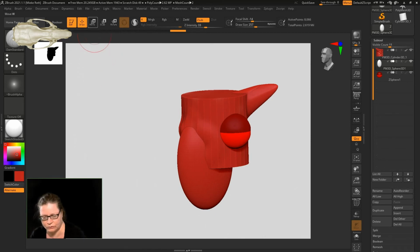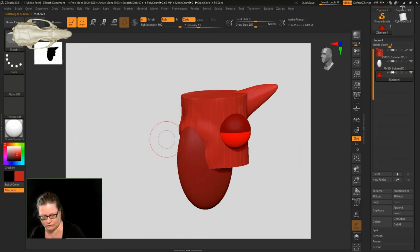For this one you need those three from the gizmo, because this Z-sphere is a bit different than the rest. Okay, I will show it to you. As you can see, I can add stuff.